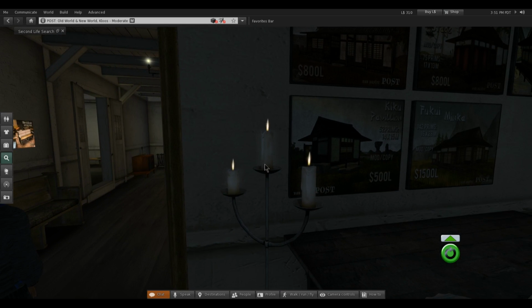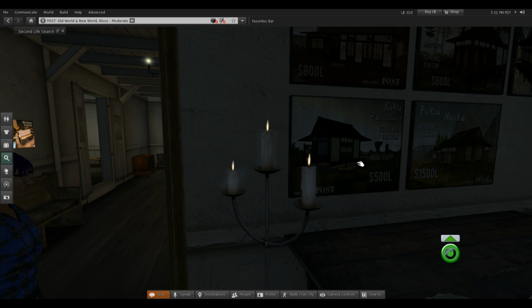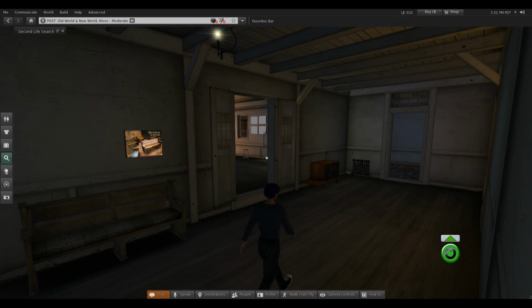Here's some candles. See how much those are. Can we not buy those? Probably have a little sign here somewhere if you can't buy those. Usually hovering over it's going to tell you the price. It might not be for sale. Let's look for some more.